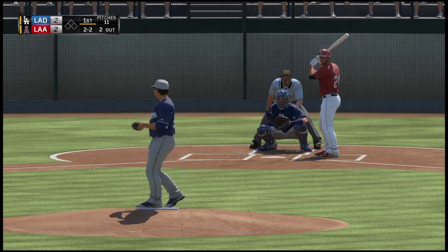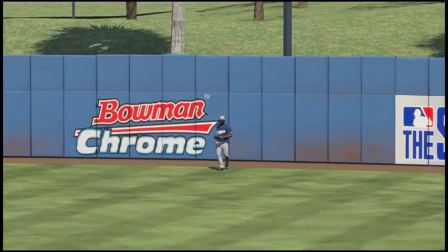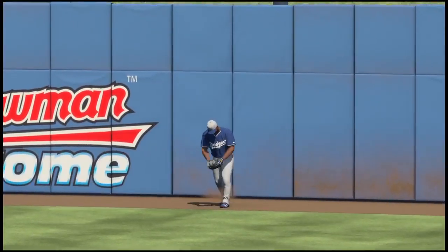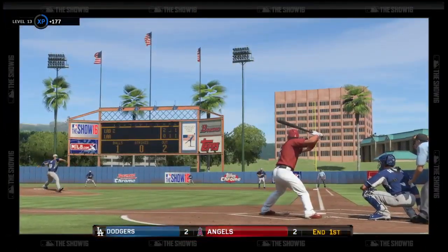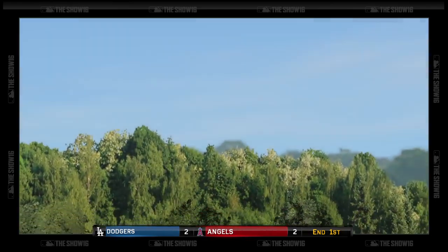Hit the other way out toward right field. On the move is Puig. He's got it. A great running play, and that'll retire the side. But the Angels get two, both on this two-run home run. Second inning coming up, and we're deadlocked now at 2 apiece.